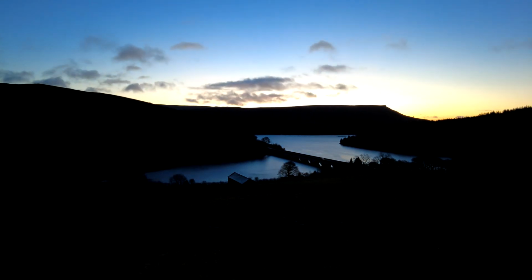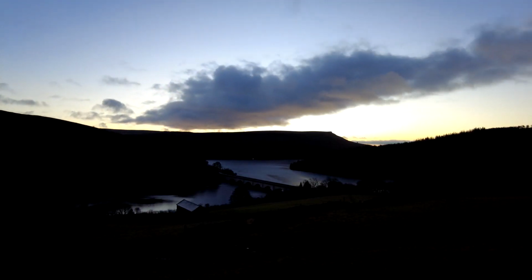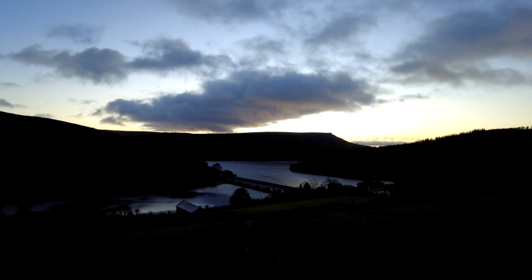It's going to be literally a couple of minutes up here, take a couple of shots, and we're going down to the vans, move the vans into a better location, and then we're going up Win Hill. So if you don't see me from now until then, I'll put a picture up if I get one, and I'll see you up Win Hill.